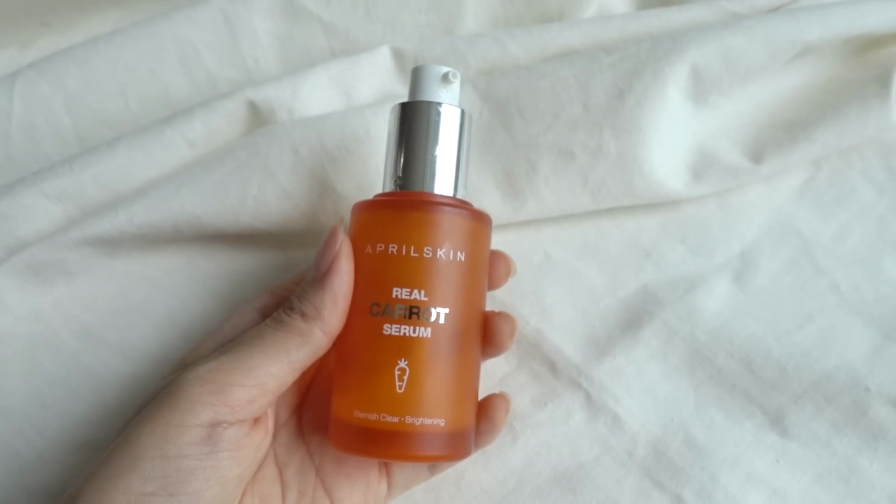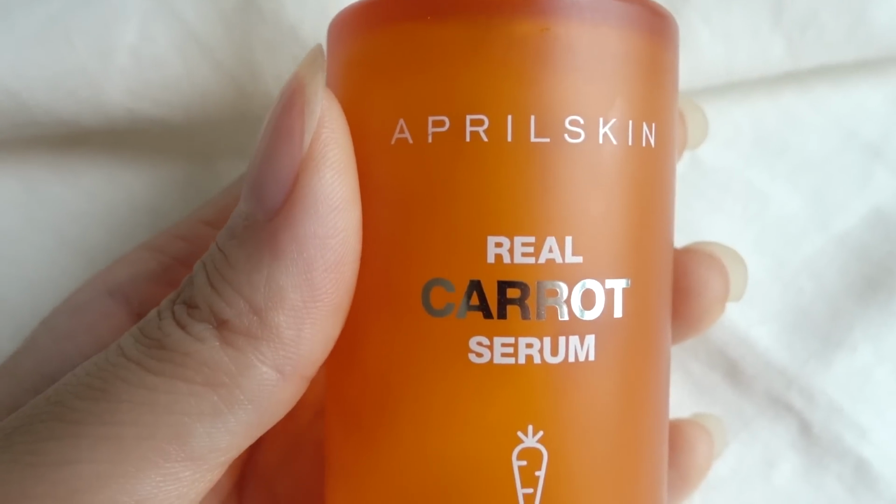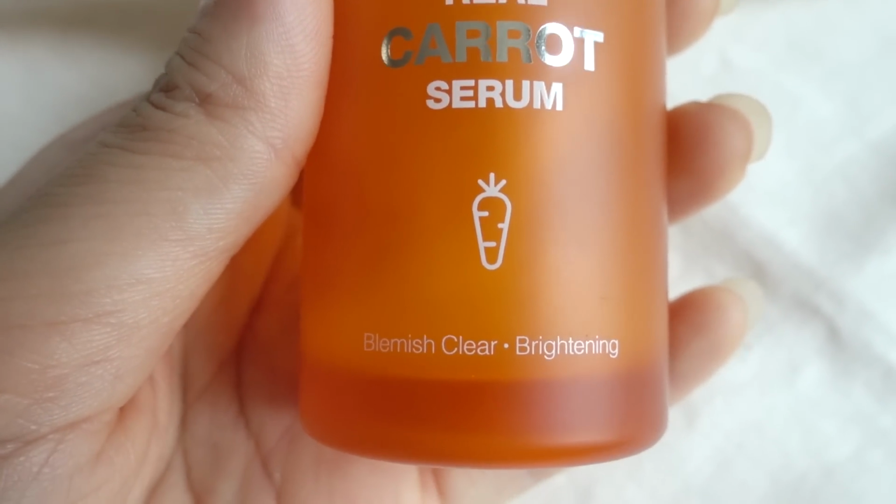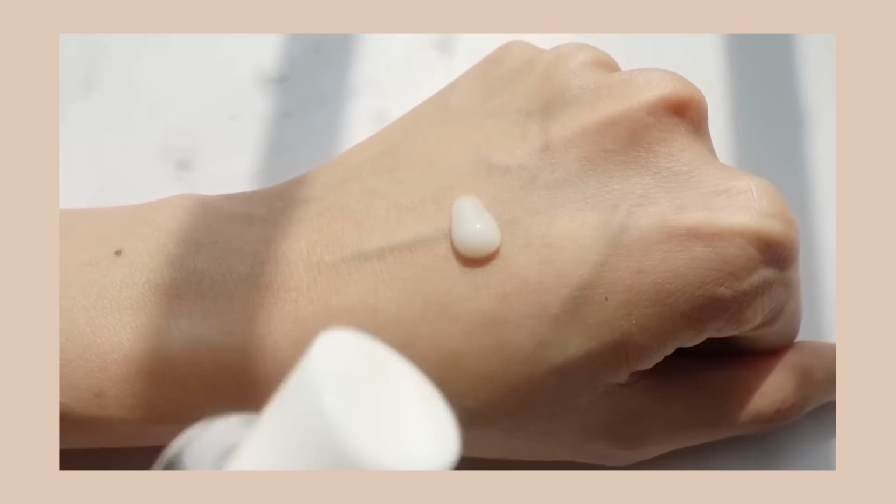All right, so we're gonna move on to the next product, and this is April Skin Real Carrot Serum. Now, I wasn't a huge fan of carrot products because I know how amazing and awesome that ingredient is for your skin, but the smell was horrible. Some of the products that I've tried with the main ingredient being carrot, the smell was so strong or unpleasant that I didn't really want to try it. But this, it didn't smell bad at all. And I really, really liked this serum.